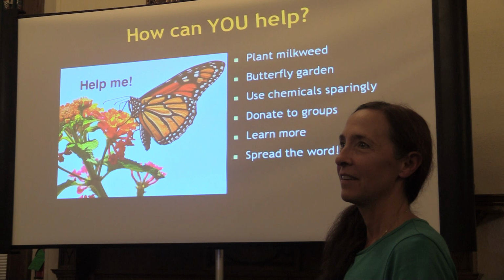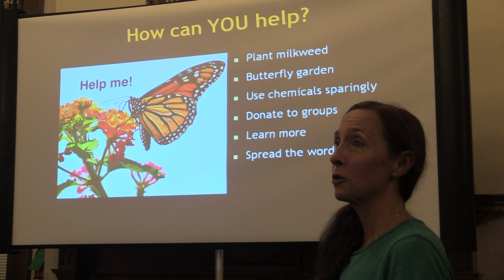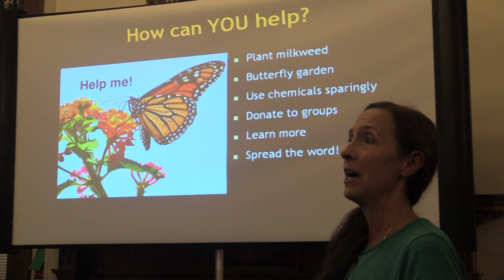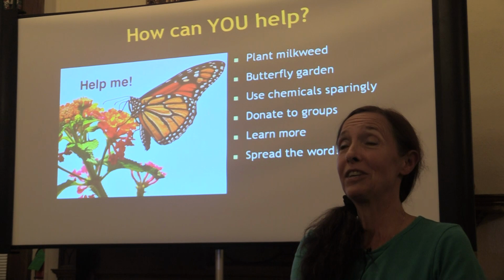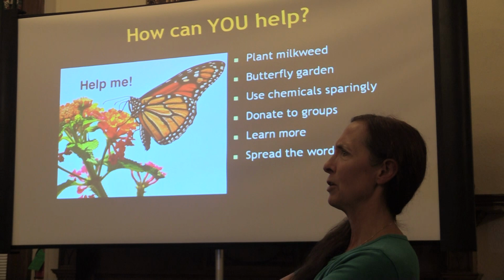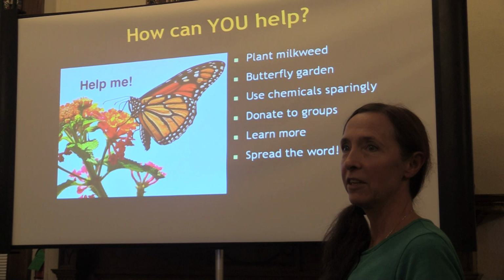Eat goldenrod nectar. Oh, absolutely. The adults will go where the nectar is. So if you want them around your yard, have one of those gardens where you always have stuff blooming. And like I said, if you can just designate a little corner of your yard or an unused part of a field to monarchs by scattering some milkweed seeds, that's a good thing.